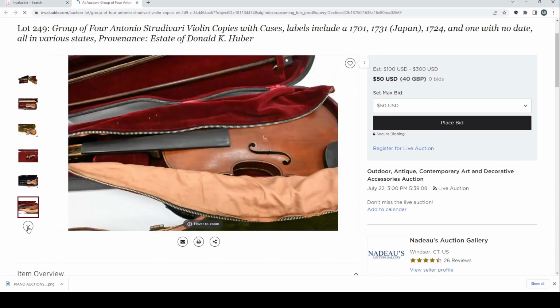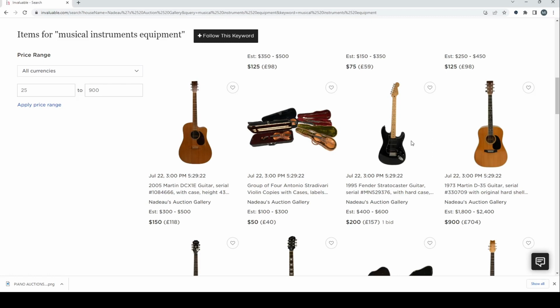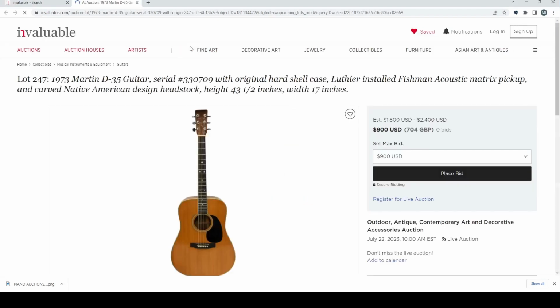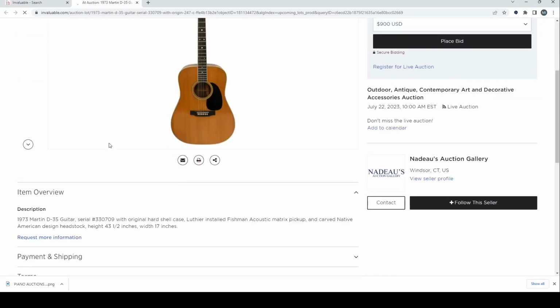Not seeing anything too outrageous there. Then we have a 1995 Fender Stratocaster there, $4,600, and a 1973 Martin D35. That will probably do quite well on that. So this is a fairly nice Martin there.